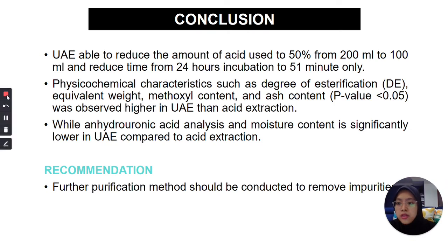As a conclusion, UAE was able to reduce the amount of acid used from 200 ml to 100 ml and reduce the time from 24 hours incubation to 51 minutes only. Physicochemical characteristics such as degree of esterification, equivalent weight, methoxyl content, and ash content were observed higher in UAE than acid extraction, while anhydrouronic acid and moisture content were significantly lower in UAE compared to acid extraction.